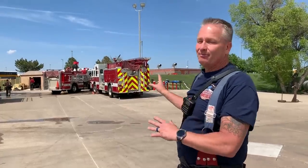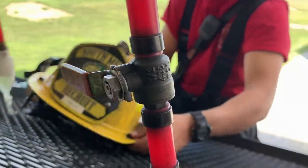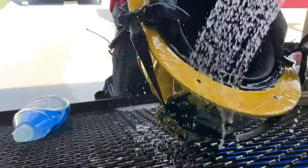Because if you load that hose incorrectly, it's not gonna come off correctly, and then it's gonna tie up into a knot. So that's why it's really important to rehab these trucks and get everything put back the way it is. And that includes taking care of themselves, their PPE, their SCBAs, their mask, all of that stuff needs to be rehabbed each and every time after each fire.